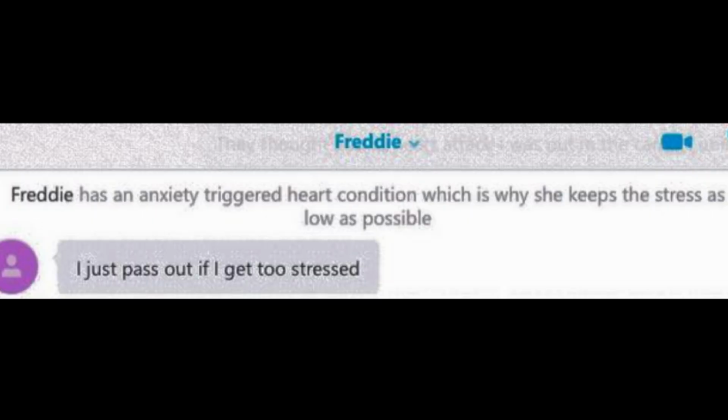Now, here she says that she has an anxiety-triggered heart condition, which is why she keeps the stress as low as possible, and claims that she passes out if she gets too stressed. I don't actually know if this is true or not. Maybe it is, maybe it isn't. But take it with a grain of salt, because she lies about everything.